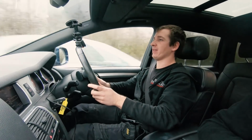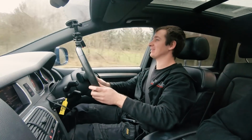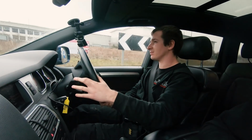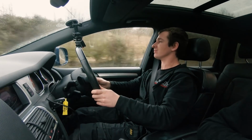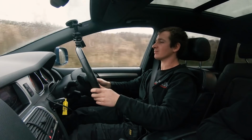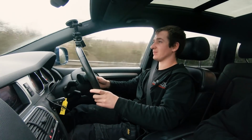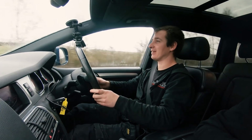It's got more power and weight than it's got brakes. Definitely more power and weight than it's got brakes. I want to put it into sport this time. Savage that, innit? The initial launch is pretty impressive. Yeah, it is good. You win a lot of people at traffic lights launching like that.